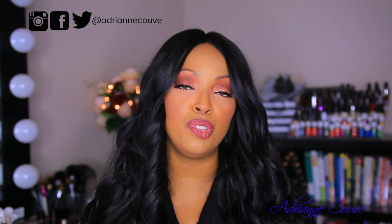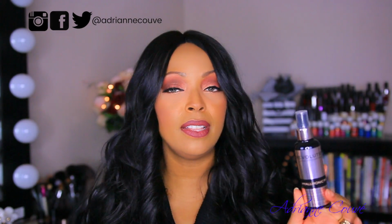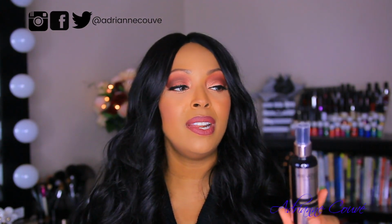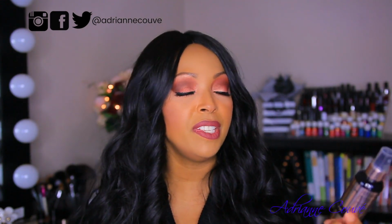And some of the first products that I picked up from Ulta, some of them I ordered, some of them I went to the store. I got this Makeup Revolution Hyaluronic Fix Spray. I think that's what it's called. Yes, Hyaluronic Fix Spray. I have been trying to get this setting spray for about 6 months. Every time I go into my Ulta, it would be sold out. And I've never seen one in stock. It's always sold out. So I'm guessing this is probably a really good fixing spray.